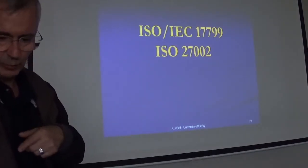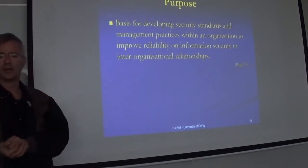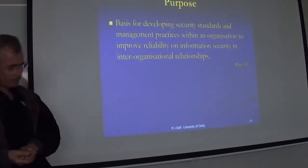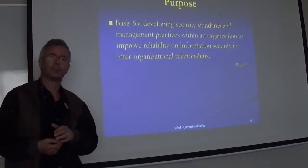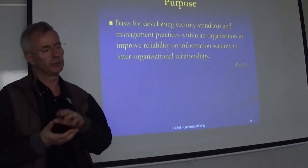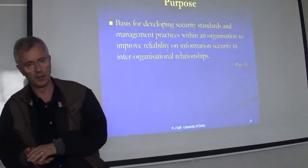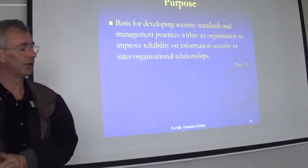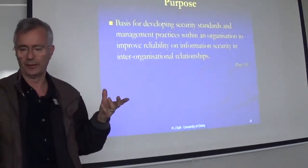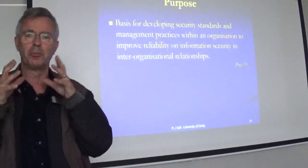And now the second of the frameworks. What is ISO 27000 all about? And particularly ISO 27002. Broadly, its claim is to develop security standards and management practices, and that's what 27001 is all about, the information security management system. But it's then put in parallel with ISO 27002, which is much, much more than security. It's all about information governance, information system governance, and information at the highest level.